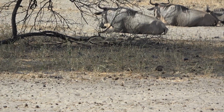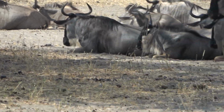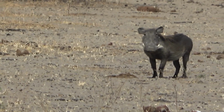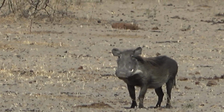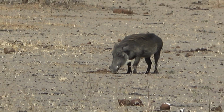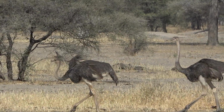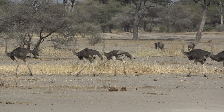A group of wildebeest. Yeah, he's looking this side now. He's turned. He's now looking at us. 2, 3, 4, 5, 6, 7, 8 ostrich. They all go in a group, huh? Sometimes, yes.